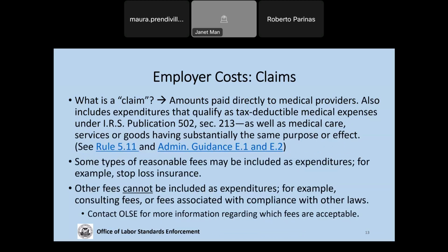And what is a claim? The HCSO rules look at IRS guidance as to what a tax-deductible medical expense is. For self-funded plans, we do allow some reasonable fees, such as stop-loss insurance. The cost of that can be counted as an employer cost. There are a lot of other fees that cannot be counted. For example, if you have paid consulting fees to design your plan, that is not a healthcare expenditure. If you are paying other costs associated with compliance for other laws, that is not a healthcare expenditure under the HCSO. So for example, if you spend money mailing the mandated ACA paperwork to employees, that is a cost of complying with the ACA. That is not a healthcare expenditure under the HCSO.